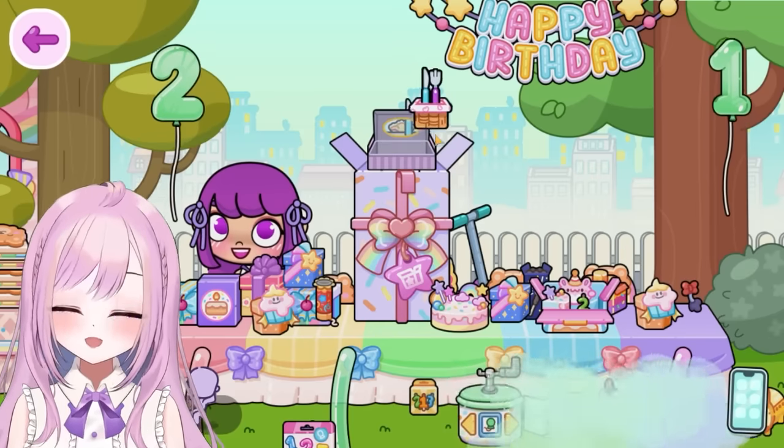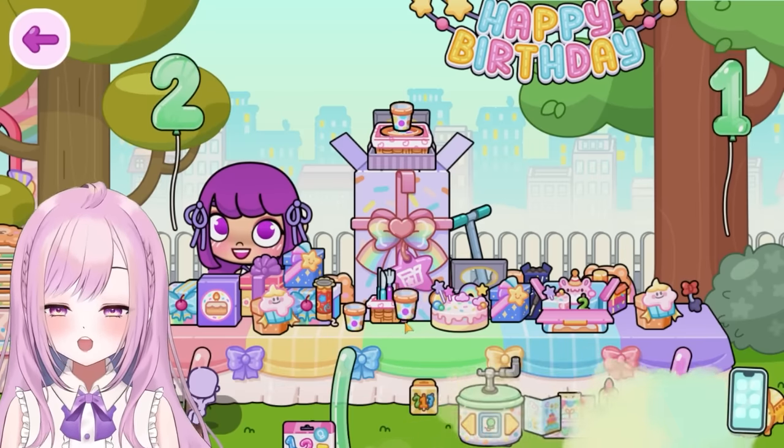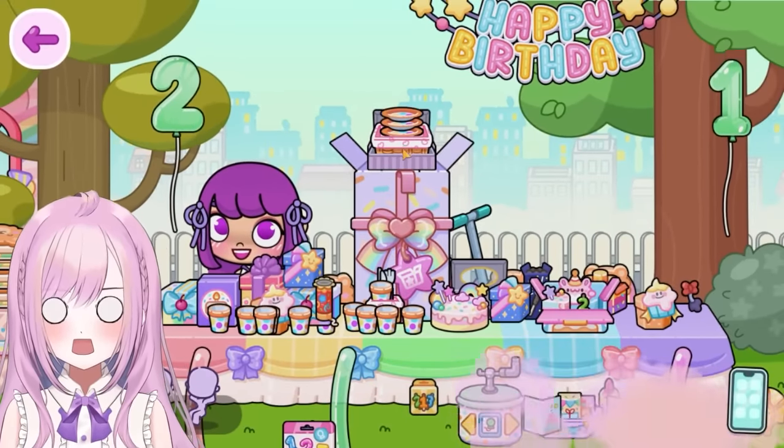Okay, next we have cutleries. Ooh! How efficient! And there's more ice cream and everything. Yum, yum! Wait, actually, these are drink cups. My mistake! Wait, why are there so many? Is this unlimited? How many people are coming to my birthday? Is it my grandpa and my grandpa's grandpa?